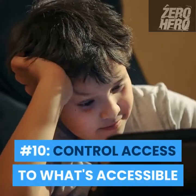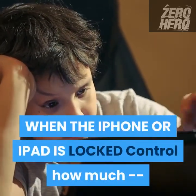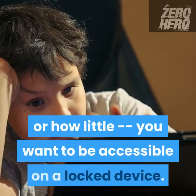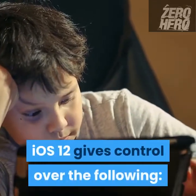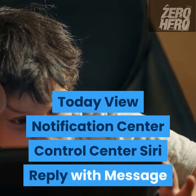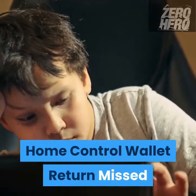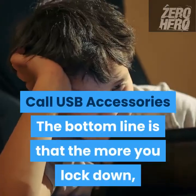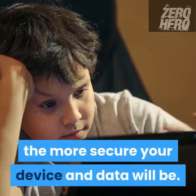Number 10. Control access to what's accessible when the iPhone or iPad is locked. Control how much, or how little, you want to be accessible on a locked device. iOS 12 gives control over the following. Today: View Notification Center, Control Center, Siri, Reply with Message, Home Control, Wallet, Return Missed Call, USB accessories. The bottom line is that the more you lock down, the more secure your device and data will be.